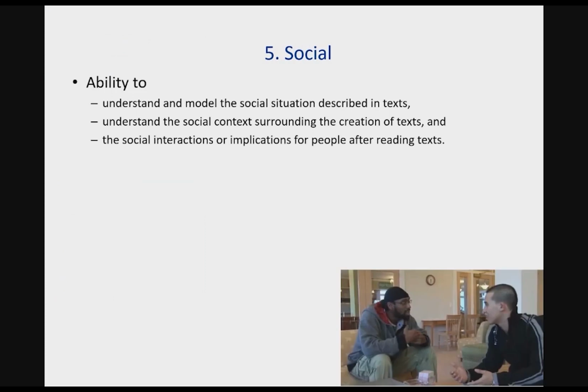So the social level is not only about understanding and modeling the social situations in a text, like in a story or a novel, it's also understanding the social context that helps surround the creation of the text. Why was it written? Why was it written for this audience? And the social interactions or implications for people after reading text. How is this affecting the way people think and the way people reason and how they work with each other?